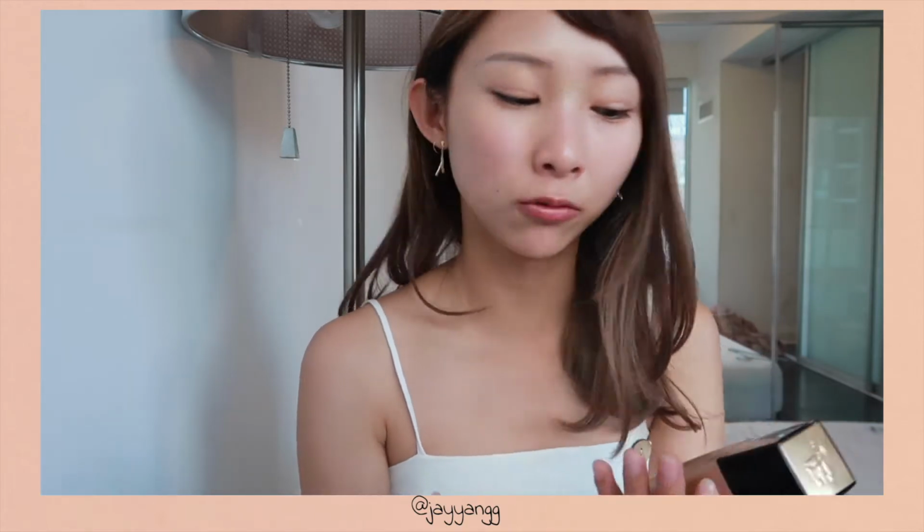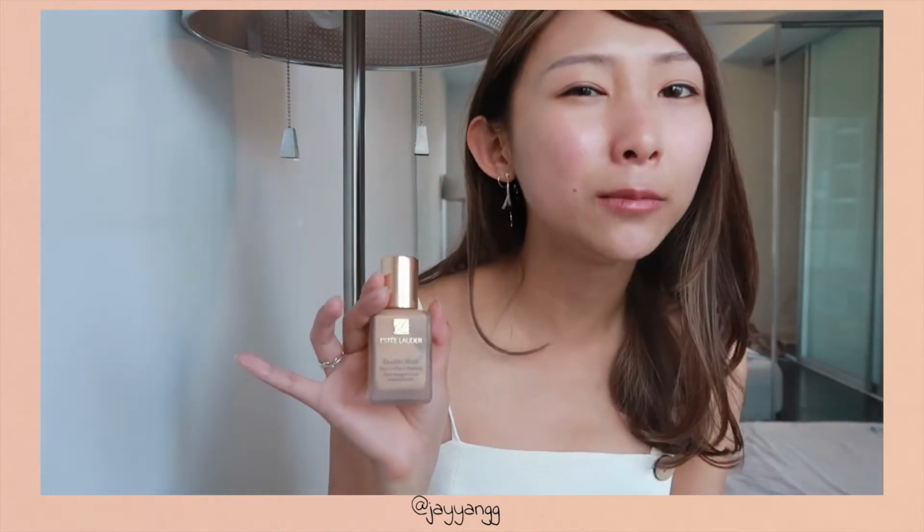So we're going to do a little bit of mixing here with my foundations. Two absolute go-tos, if I need to wear it for 12 hours, are my Lancome Teint Idole Ultra Wear. This one is really great for combination oily and oily skin, even normal skin too. And this is the Estee Lauder Double Wear. This one is a tad bit dark for me, and the other one's a little bit light, so I'm going to mix these two together. I'm just going to take a brush to mix it together.